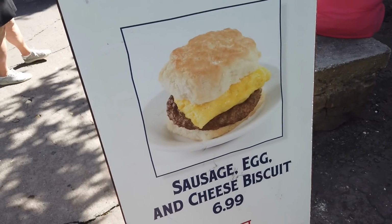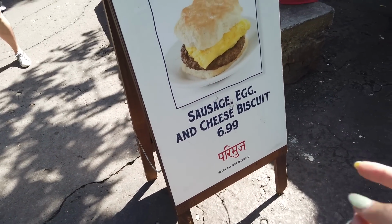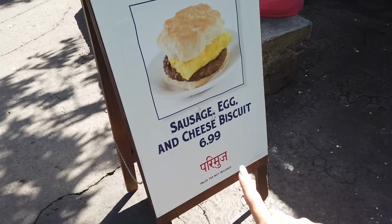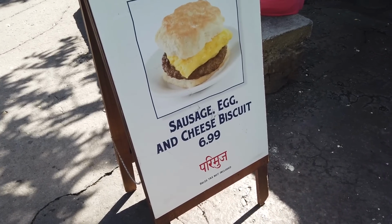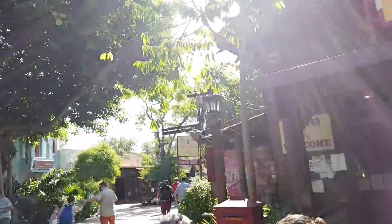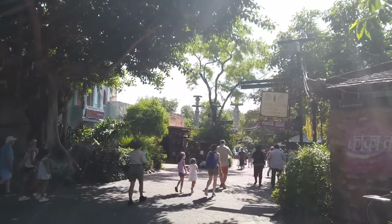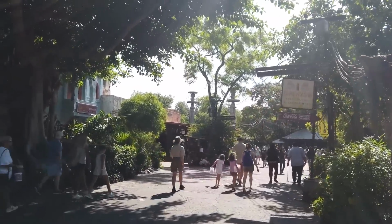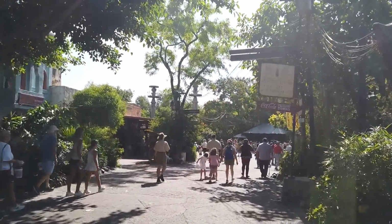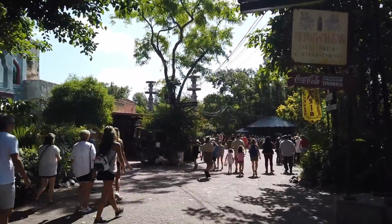Headed into Asia to get our breakfast here at Disney's Animal Kingdom. Now, one thing you'll notice around this park at several places is this kind of generic sausage, egg, and cheese biscuit. You can usually also grab it over at the Harambe Fruit Market in Africa. You can usually grab it somewhere in Pandora along with some French toast sticks. But the place we're going is really the only actual quick service breakfast, not just a generic option, that you can find around the park.